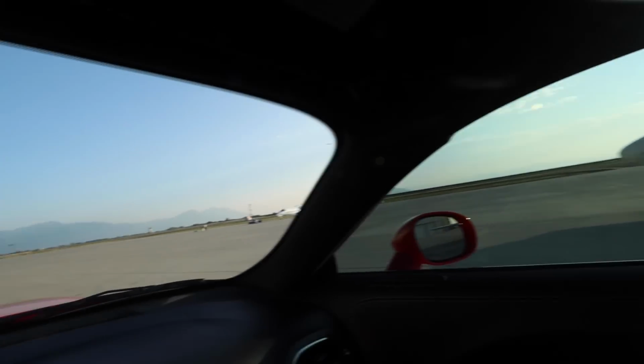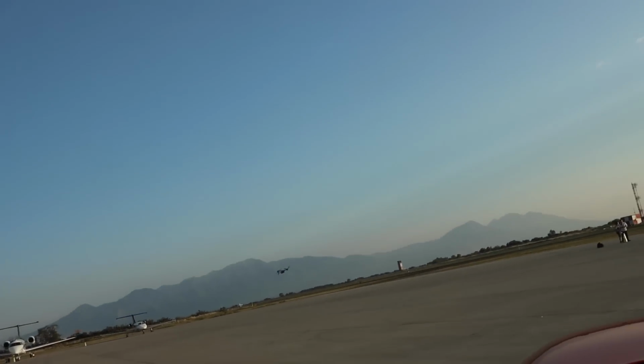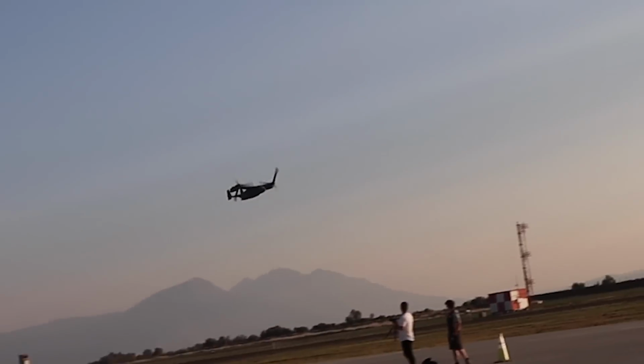I don't know what to say. Well, this is pretty cool. We get to go where all the planes typically only get to go. We're gonna be entering takeoff mode very shortly. Okay, wait. We got an Osprey. Are you kidding me? I don't know if you guys can see. That's a V22 Osprey. That's sick.